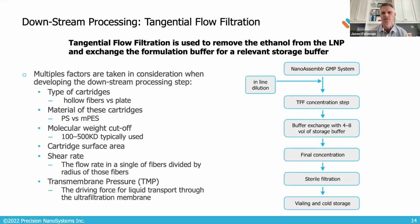If you look at the flow chart on the right, coming off the NanoAssemblr, either the Blaze or GMP system, we're doing inline dilution, diluting them to a point where they can be concentrated on the TFF system. Typically we'll go below about 3% ethanol, depending on how well the LNPs can withstand the shear forces, and go through a TFF concentration step. After the concentration, we do different diafiltration buffer exchanges to further remove the ethanol, but also to put in the final storage buffer, then a final concentration to the desired concentration, sterile filtration, and finally vialing.